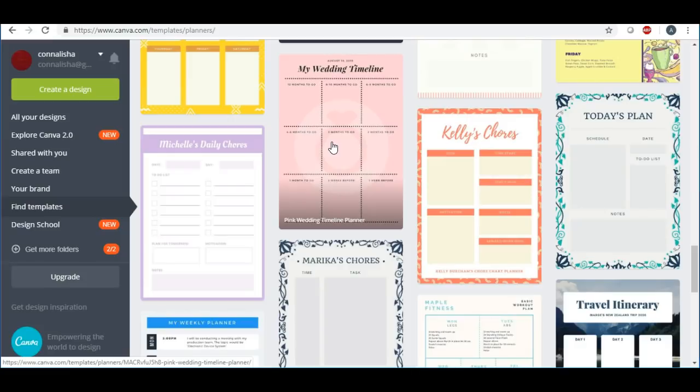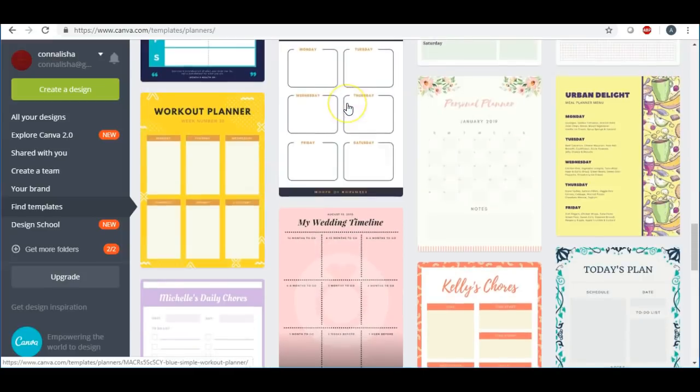Now, I personally don't like to sell planners with a date that says 2019 on it. I like to leave that blank and just put date. That way it can be purchased year round and year after year. And you can design as many of these as you would like.